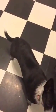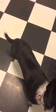I'm just draining the meat. It is very hard to cook with one hand. Okay. The fat has been drained.